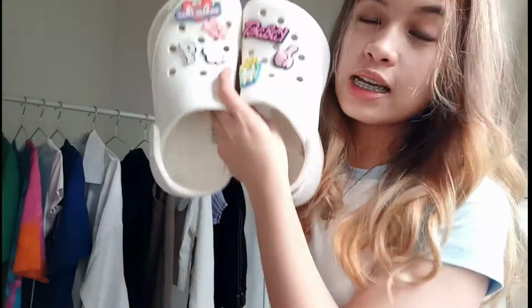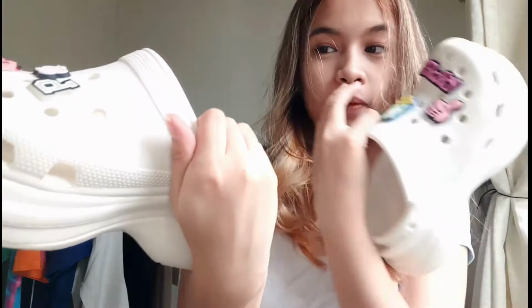I bought this in size 5. This is for only 699 pesos. Sobrang ganda niya. Mukha siyang original, girl. Pero syempre, masisira rin naman siya. So hindi na bumili ng original na 3,000 pesos. Ang mahal kasi, ayoko. This also comes with different colors. May violet, may pink, may white.